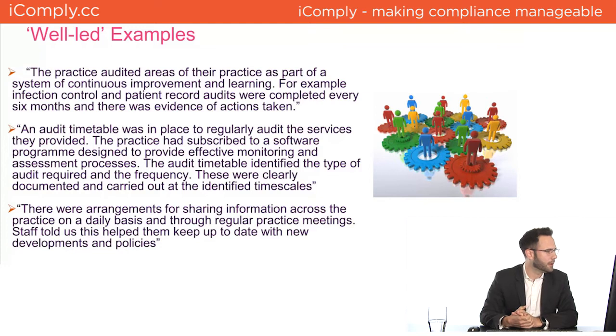And then the last one is, there were arrangements for sharing information across the practice on a daily basis and through regular practice meetings. Staff told us this helped them keep up to date with new developments and policies. So this is something we're going to touch on when we look at iComply, just the importance of meetings. The regular practice meetings are about sharing and updating amongst other things, and we really strongly recommend you do that hour-and-a-half meeting once a month. You probably need around an hour and a half for it, as we'll discuss in a bit, depending on the size of your team, to make sure that your team are aware of all of the changes and could answer those questions to an inspector.